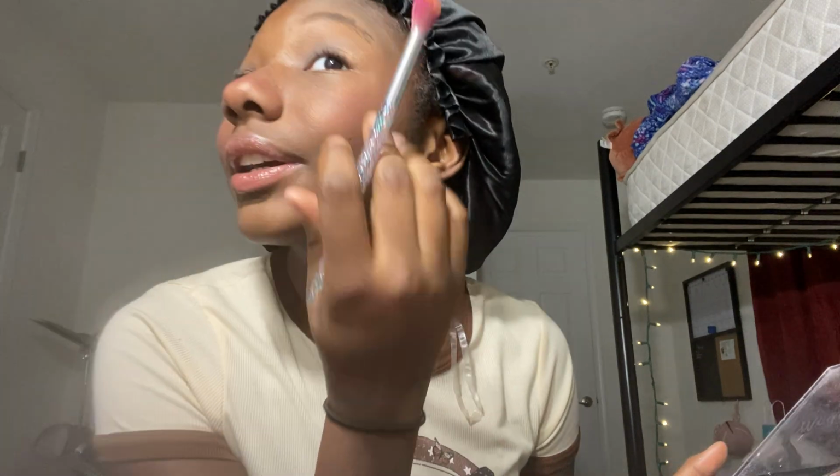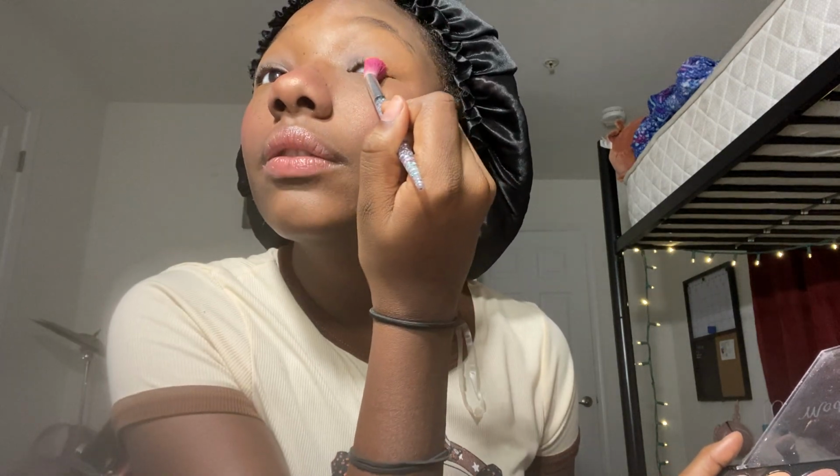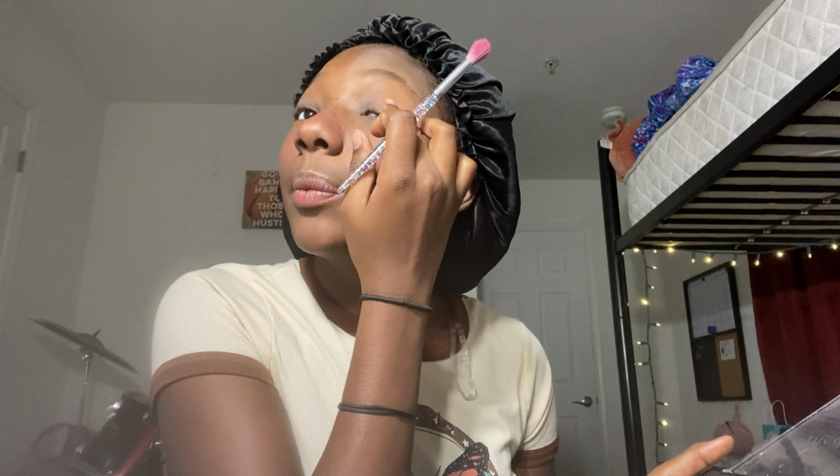Oh, it's not dark enough. It's cute. Maybe if I use my finger, because sometimes when I use my finger with makeup, it's more pigmented. Oh, yeah. Well, this is giving more of a shimmer than anything. I don't like it. Oh my gosh, I hate it.